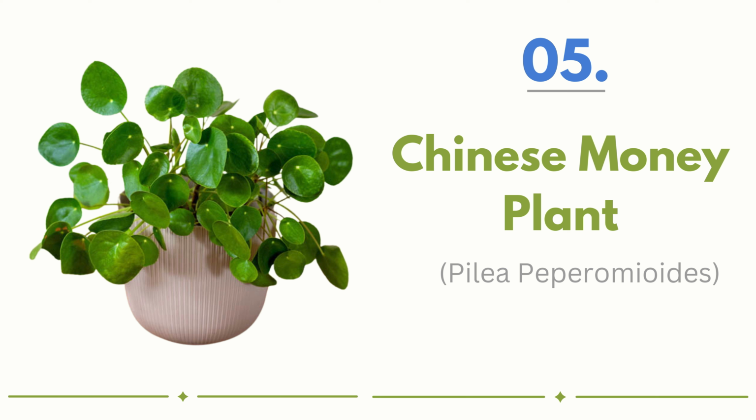It's got these cool, coin-shaped leaves, hence the name, and is said to bring good luck and prosperity. But what's really great? It's not just lucky, it's long-lived. And just like the spider plant, this one makes more of itself. These little pups pop up around the base, so you can keep growing new plants or share them with friends. It's like the gift that keeps on giving.